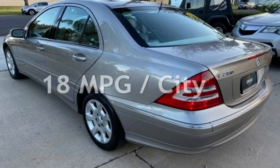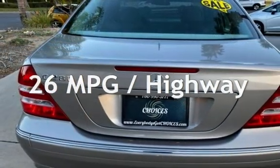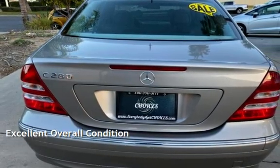Estimated fuel economy for this vehicle is 18 miles per gallon in the city, and 26 miles per gallon on the highway. This vehicle is in excellent overall condition.